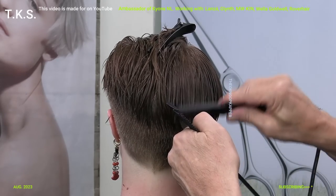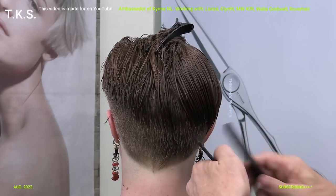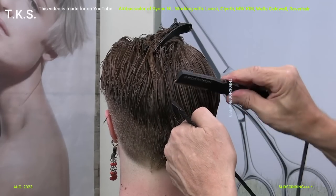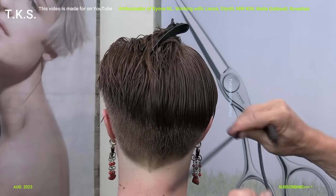Have to work with the hairs, so I take them into the natural folds. And she has real strong hair, so I have to listen to what the hairs tell me, because they go their own way.